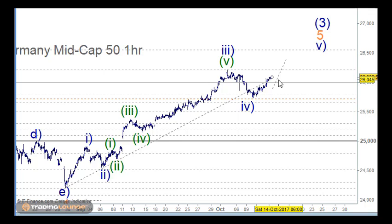When we're looking at some of the other markets that we trade, the CAC and the AEX and so on, they would sort of reflect this in their own little way as well.